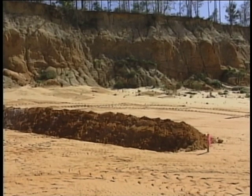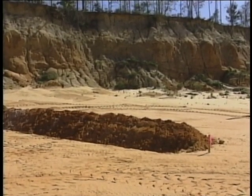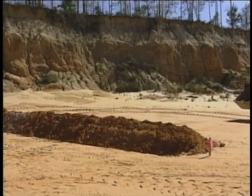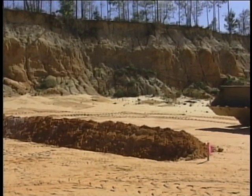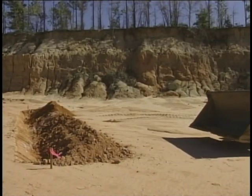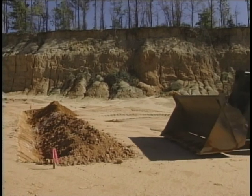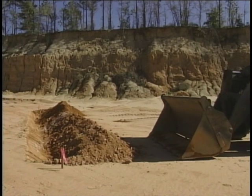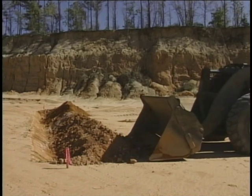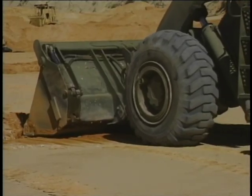Let's cover the bucket backfilling technique that can be used with a standard or multi-segment bucket. Position the front-end loader at a 90-degree angle to the ditch or trench. Place the bucket in the bucket position and lower it to the ground. Slowly move the front-end loader forward until it moves squarely into the pile of stockpiled material. Fill the bucket, but do not spin the tires.